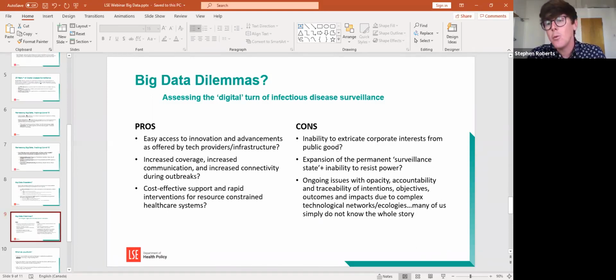And of course, for healthcare systems, we've discussed this very much throughout our seminars and modules during our time in the department, there is the need for cost-effective support and rapid interventions, which many of these big data approaches and big tech corporations are very much pushing as a pro for constrained healthcare systems. However, on the other hand, there are many, many troubling cons that we can speak of and that we have already observed within the context of this current pandemic.